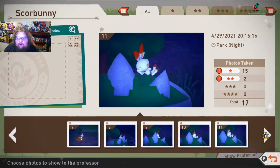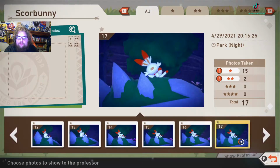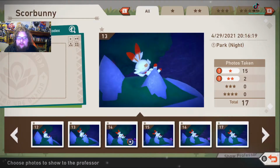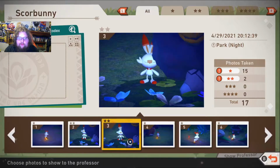Chat, like, everywhere I look, he's just such a fucking Chad. Look at this. Look at this shit. How can I not want to use that photo? But this one's 2 stars for some fucking reason.